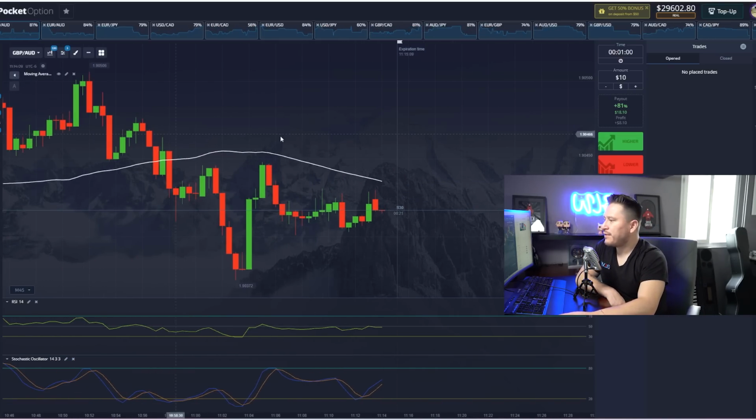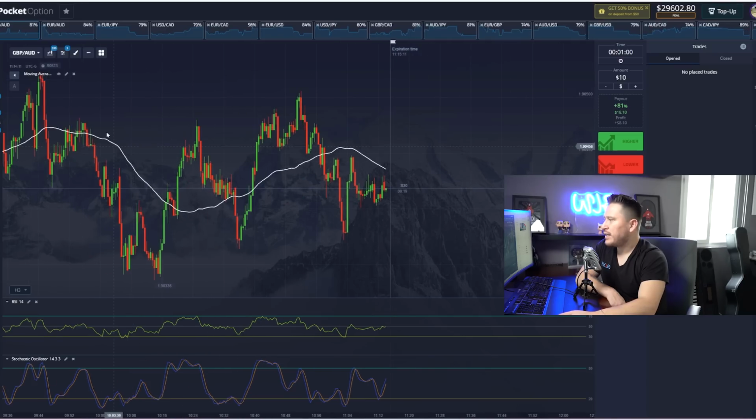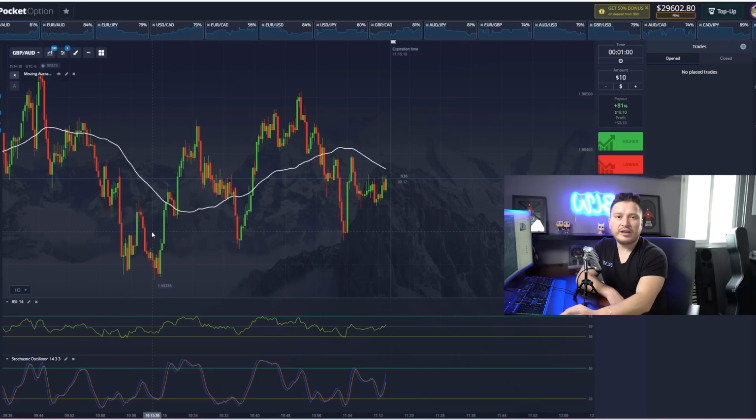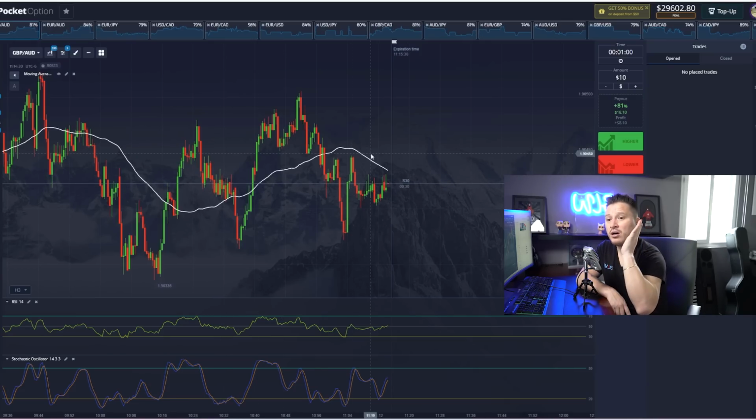First of all, we identify the trend. The trend is determined by the moving average. If the moving average is going down and the candlesticks are below the moving average, that basically is a downtrend. If you're looking for an uptrend, it's when the moving average of 50 is below, but it's going up, and the candlesticks are above the moving average. That basically is an uptrend.